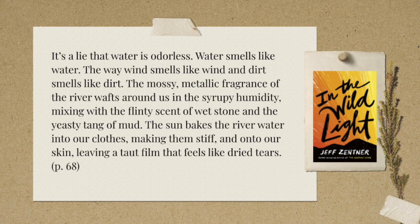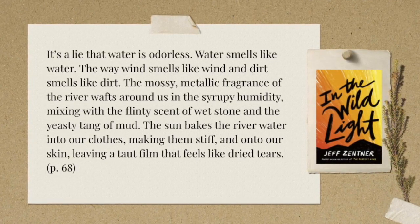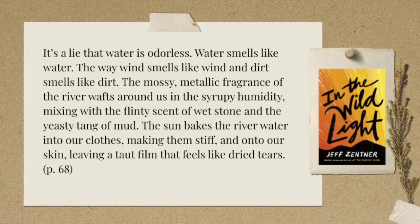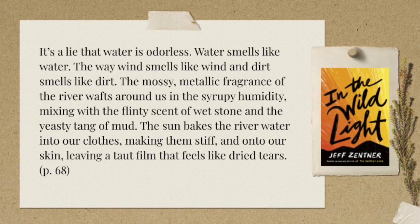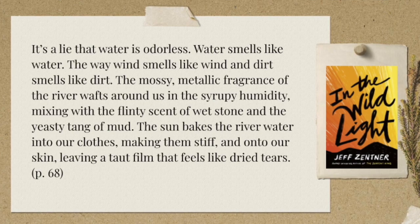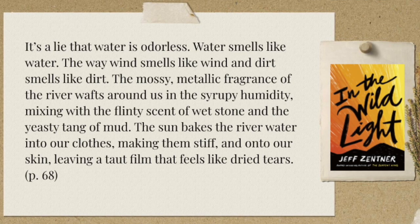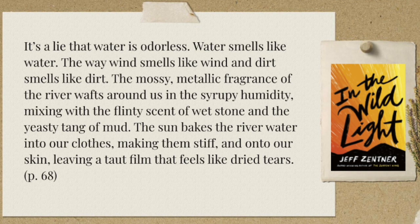He also writes about place in a way that his characters embody it. There's an embodiment of and a sensory experience with place that feels really important. On page 48, he writes, "It's a lie that water is odorless. Water smells like water. The way wind smells like wind and dirt smells like dirt. The mossy metallic fragrance of the river wafts around us in the syrupy humidity, mixing with the flinty scent of wet stone and the yeasty tang of mud. The sun bakes the river water into our clothes, making them stiff and onto our skin, leaving a taut film that feels like dried tears."